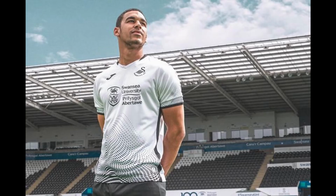Moving down to South Wales now, we go to Swansea City, who suffered playoff heartbreak in the semi-finals against Brentford last season. This one is great. I'm a big fan of the pattern on the bottom. The sleeve and collar go well on the shirt. I'll give this one an A-.